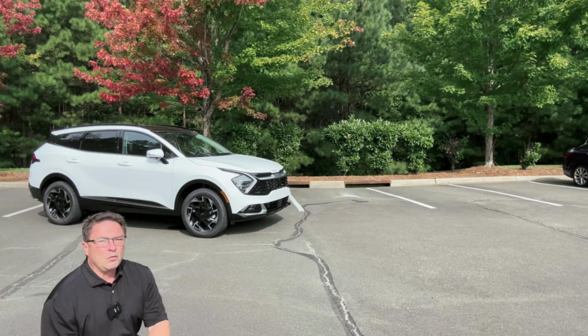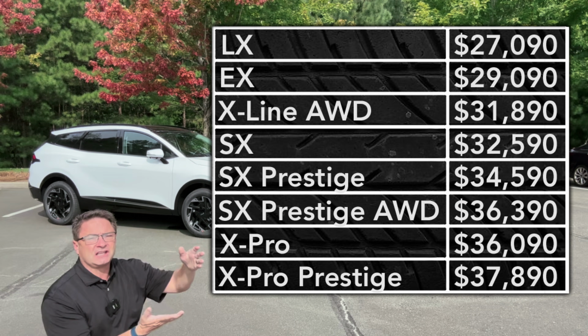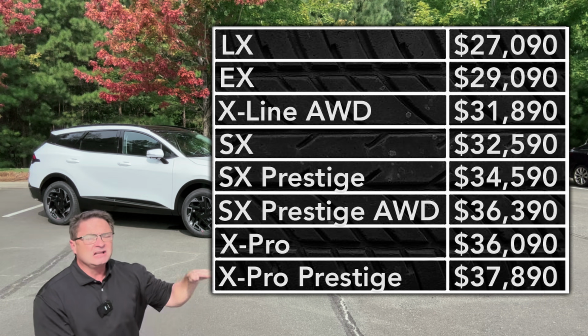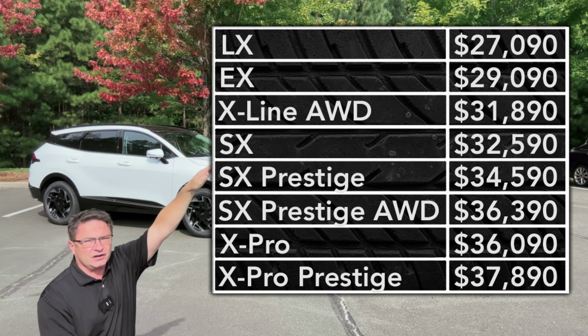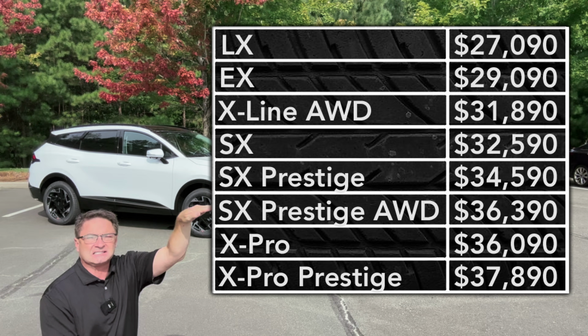What about pricing? One of the beauties of the Kia Sportage lineup is the price range and the trim level selection. 7 different ones to choose from, front wheel drive, all wheel drive. Of course, AWD is gonna be more than FWD. It starts at about $27,000 for the LX and goes all the way up to the high 30s. This one right here, because it's all-wheel drive, is gonna be about $36,390, I think.